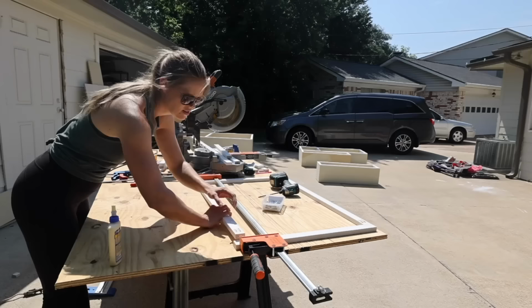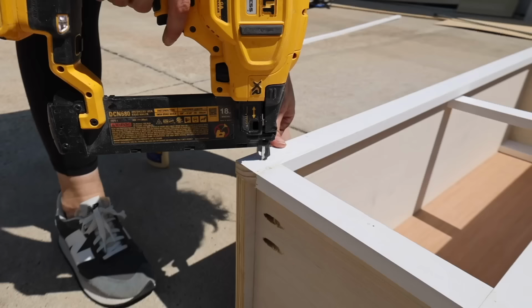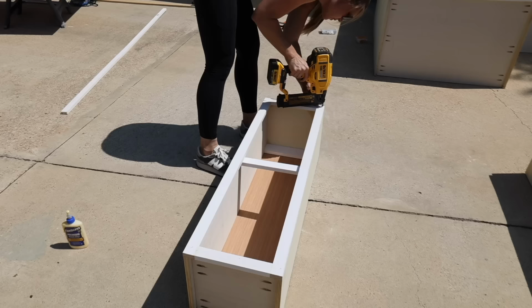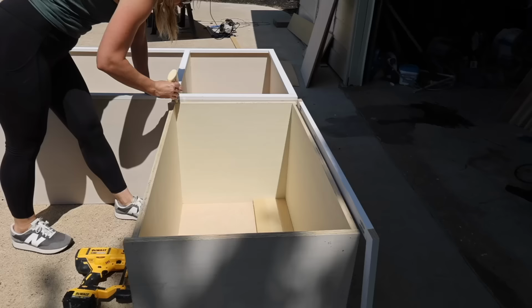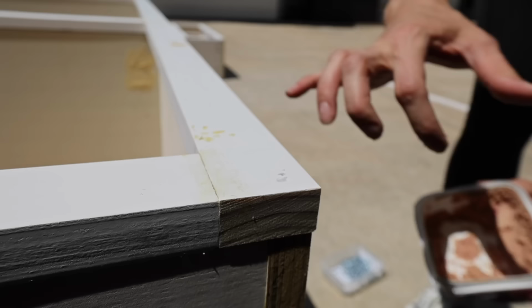Once I had all of my face frames finished, I attached them to the cabinet boxes using wood glue and a brad nail. Once all of the face frames were attached, I used wood filler to fill all of the nail holes.